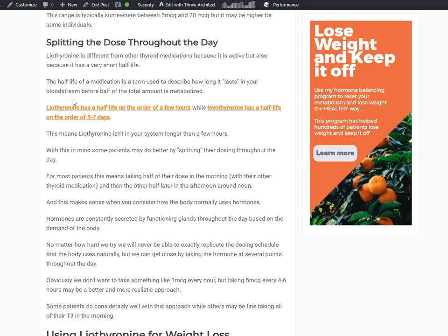It's not like you just wake up and your thyroid says, boom, here's 100 micrograms of T4, now you just use that throughout the day. No, it doesn't really do that. It produces a kind of slow and steady amount constantly throughout the day. And that amount depends on the demand that your body has for it.